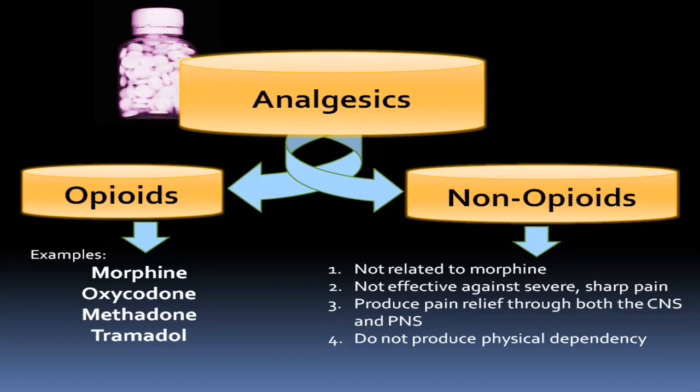Unlike the opioids, the neurological effects often involve both the peripheral and central nervous system. You may think that opioids are not often prescribed. However, either alone or in combination, their use is widespread.